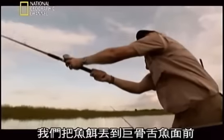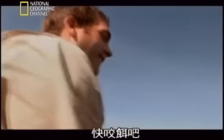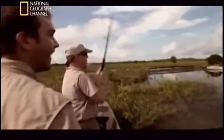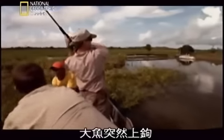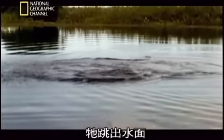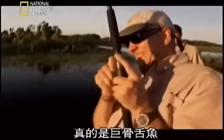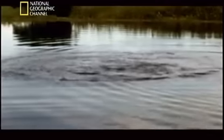We cast the bait right under the Pirarucu's noses. Yeah, take that. Nice. Suddenly, we hook a big one. It's jumping out of the water. Nice fish. Wow. It is a Pirarucu. But how big is it? Looks like a nice sized one.